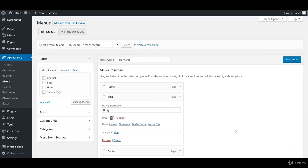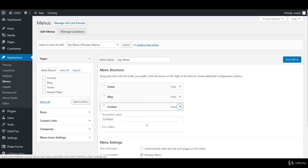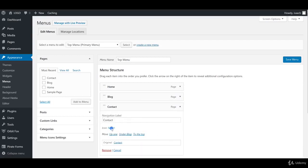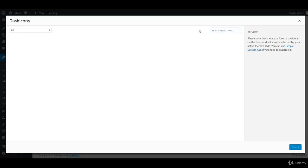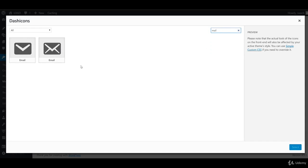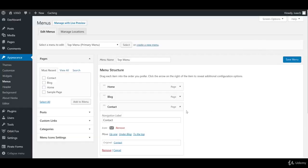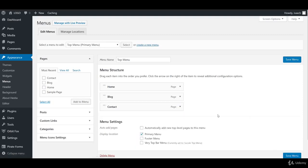So we're just going to hit select for our blog and down, and then you're going to go to the contact, and I want you to hit select, and then I want you to type in mail. And we're going to have this one here. We're going to select this because that's a good looking little icon to have for our contact. Then you can hit select.